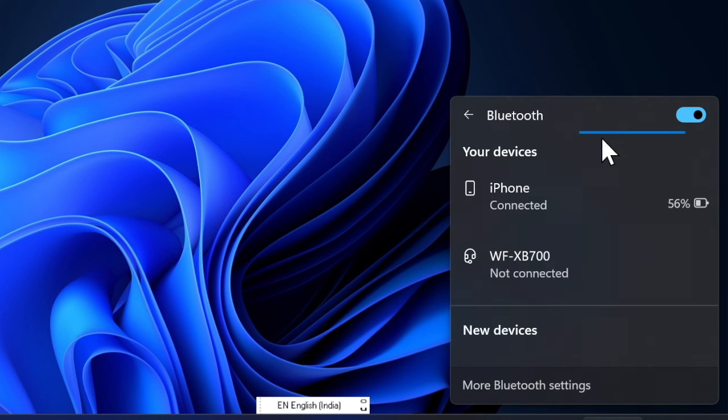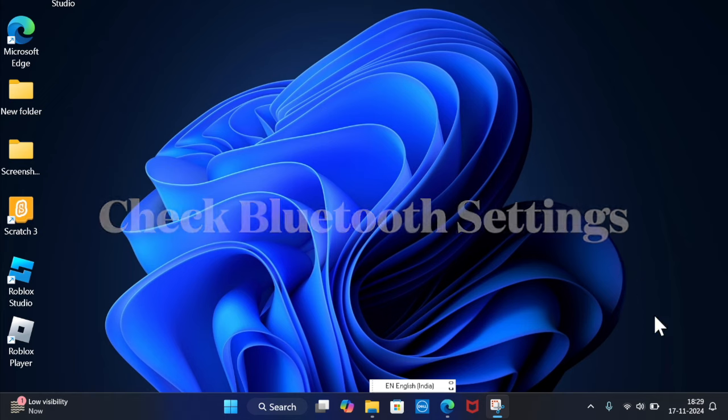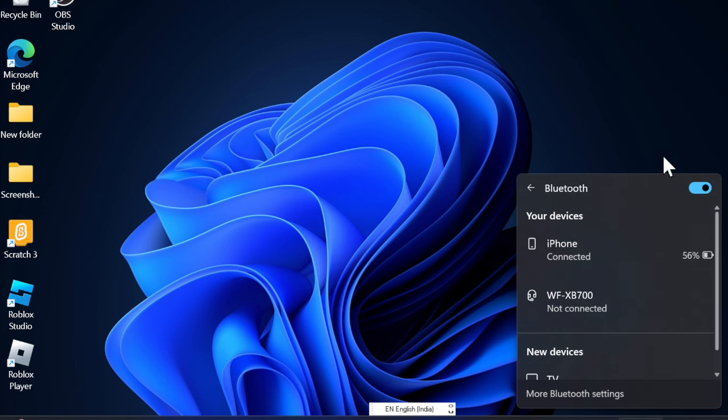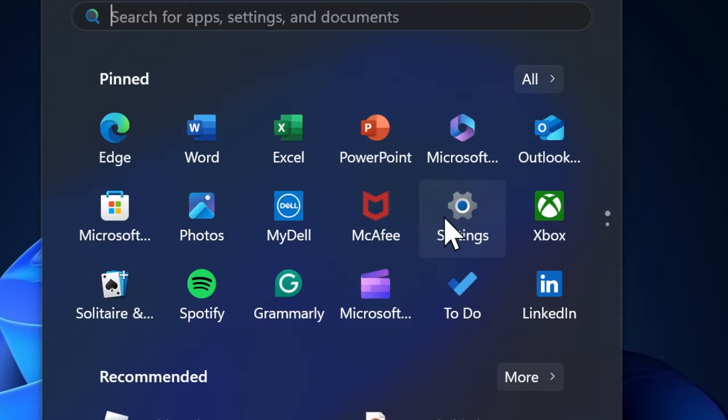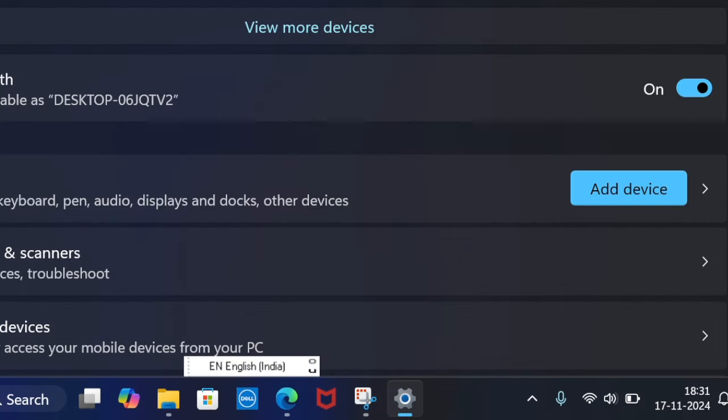So first off, I will recommend you to check the Bluetooth settings on your Windows device. To do so, you just have to press the Windows plus A keys at once to launch the quick settings panel. And then you have to check the Bluetooth icon and ensure that it is active. Alternatively, you can open the settings app on your Windows device and then choose Bluetooth and devices. And then you have to make sure that the Bluetooth toggle is live and kicking as usual.